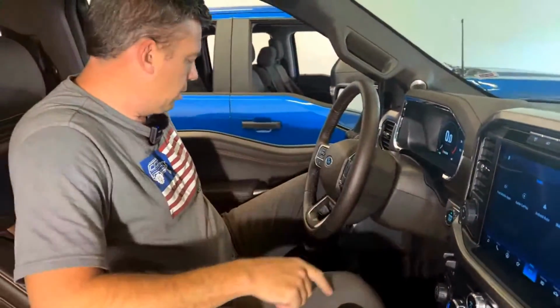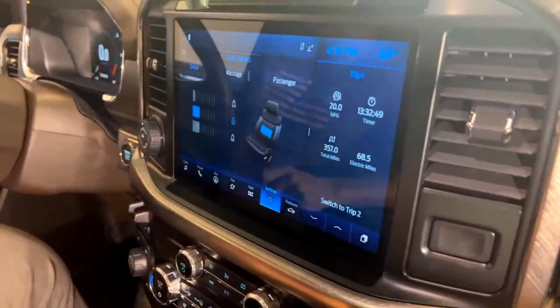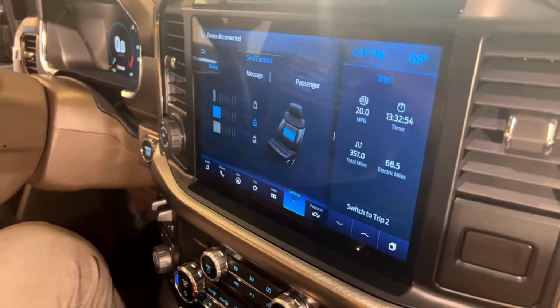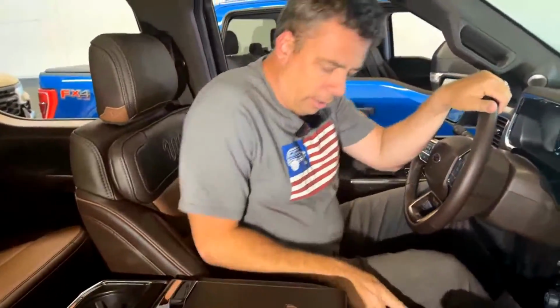Let me show you here. Let me fire up my massage. Oh, yes. There you go. See? I want to say those seats recline like 80 different ways. Or is it 30? It's either 30 or 80. One of those two. It's a lot of different ways. Yeah. And then it does this.